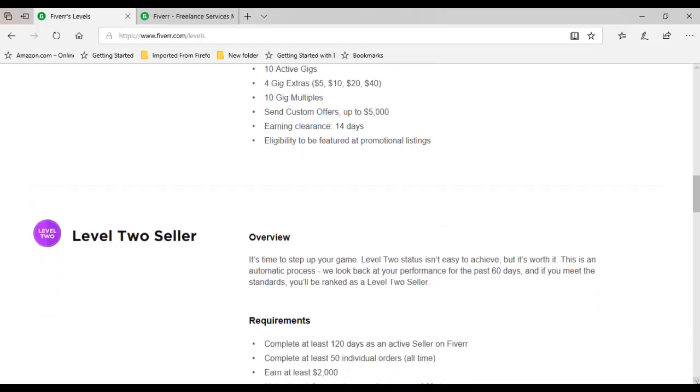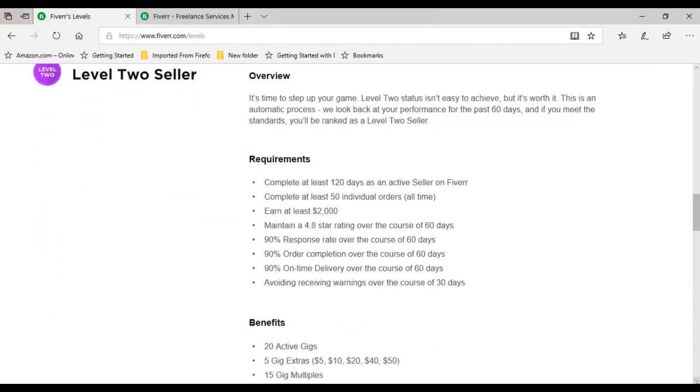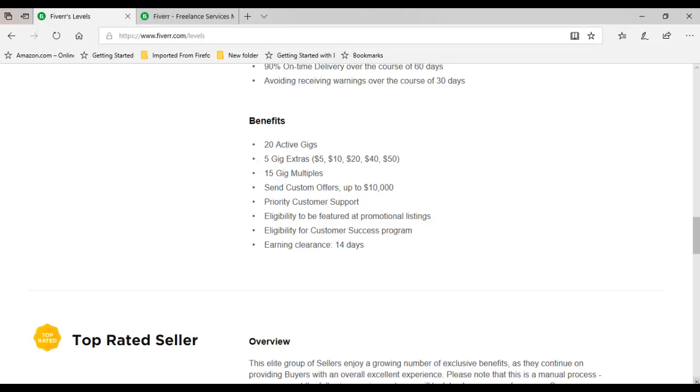So you come down to level 2, which is the bomb. It takes 120 days for you to achieve this, then complete at least 50 individual orders and at least $2,000. This takes time to attain, but it's still very easy. You can meet all these requirements if you follow everything I'm giving you out for this training. You can meet them within 30 days, then you just wait for the 120 days to expire. All that is required from you is here.